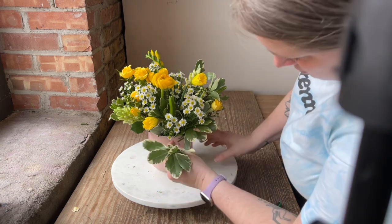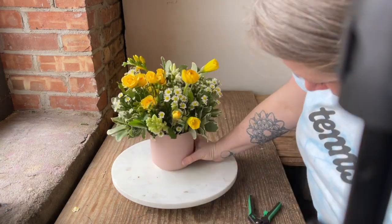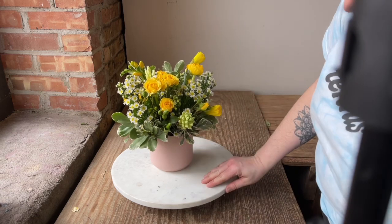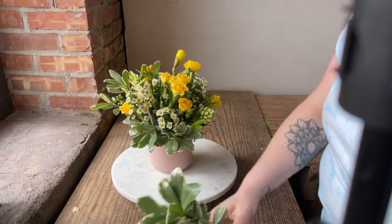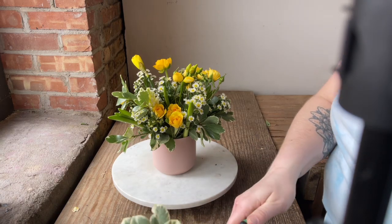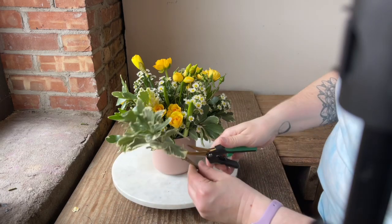So here I am taking some smaller pieces, those shorter pieces, and I'm just adding a little bit of fluff right at the base. Again, just to disguise the stems, and it'll soften the connection from that hard ceramic vase into your flowers and foliage. And that's just a really nice, beautiful finishing touch for your arrangement if you have some extra foliage.